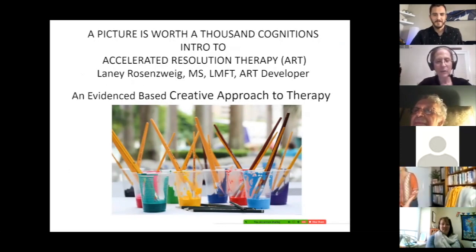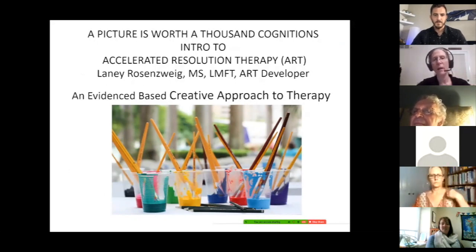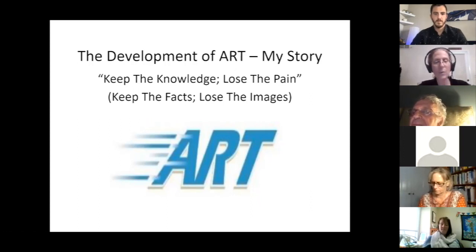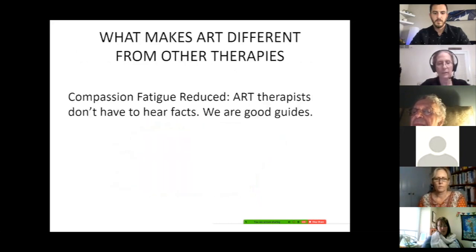So we say a picture is worth a thousand words. I'm very interested in images with trauma because I believe it's the images that are causing problems and not the cognitions. I don't believe it's the thoughts. I think it's the pictures. So we say keep the knowledge, lose the pain, because a client who goes through accelerated resolution therapy is going to have all the facts, perhaps more facts, about a trauma. But we want to get rid of those negative images.